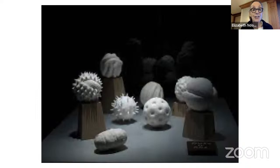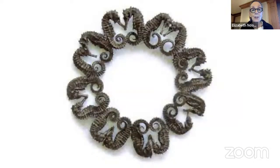So let's move on in the slideshow. So this is a piece of hers, obviously made from seahorses. How do we feel about this? Yeah, they're seahorses.